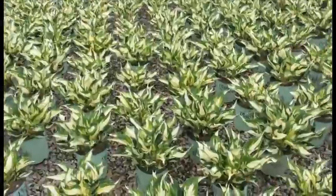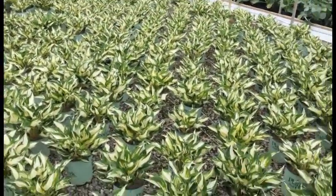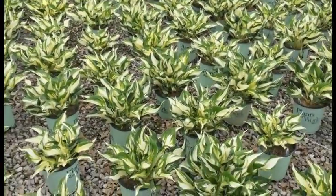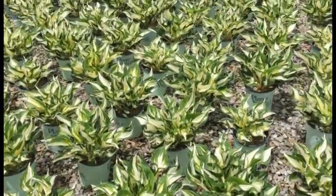Hosta Paul Revere. Take a look at these guys. This is a nice consistent crop as well. Handful of plants. No real buds yet, but still it's a great looking plant as it is. Got that green and white variegated look to it, except a little bit opposite with the white center and the green edging.